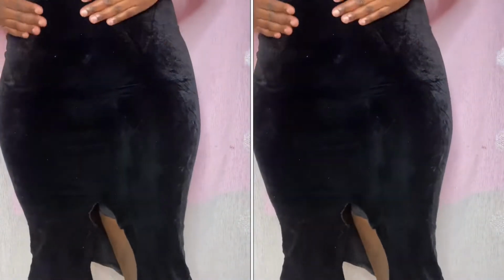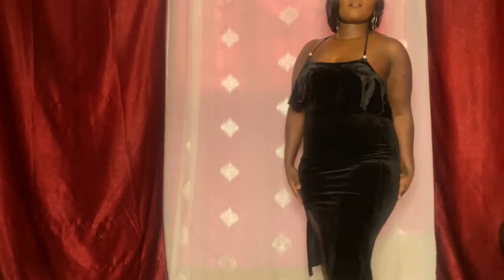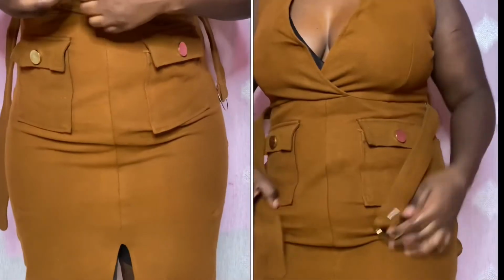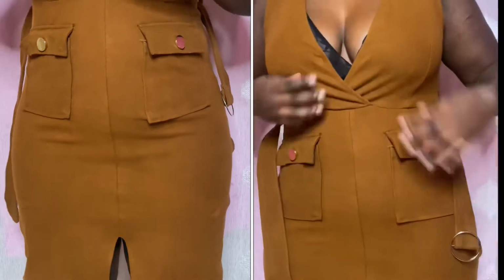Also, this dress, I thrifted it the same day at Ngara, there at Equity, opposite Equity. There is a petrol station, just opposite that petrol station. You'll see a lady who hawks them, and they're super cute. I got it at 500 bob.